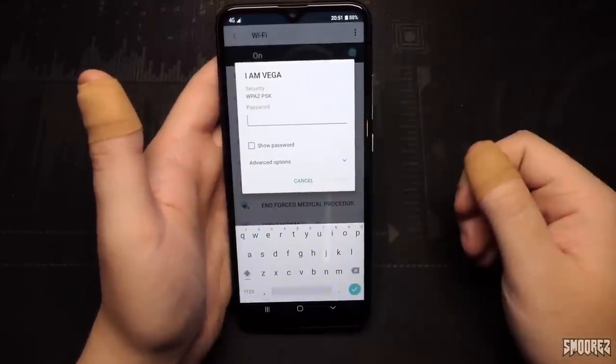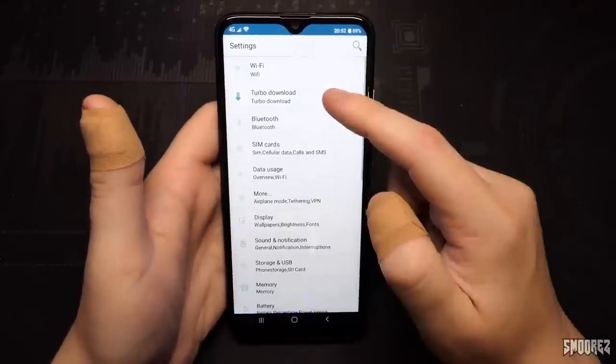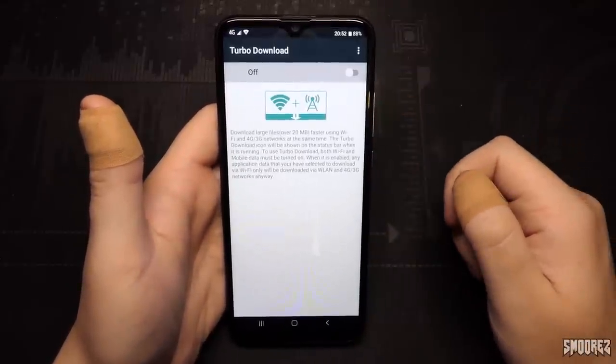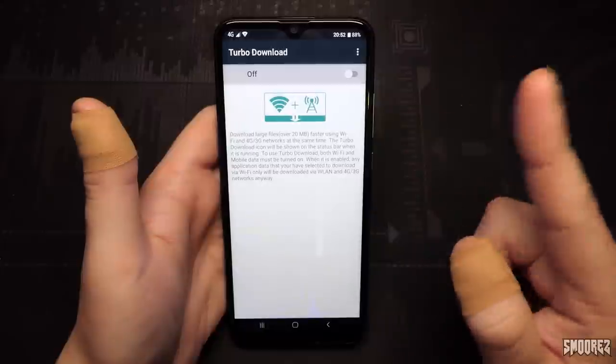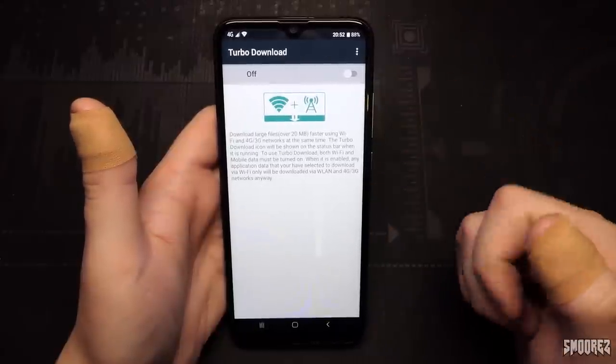The standard Gboard just there. Okay, we're connected to Wi-Fi. We have turbo download, using Wi-Fi and 4G, 3G networks at the same time. I guess we'll just leave that. Well, I actually can't really use this because the SIM card doesn't have any credit on it.